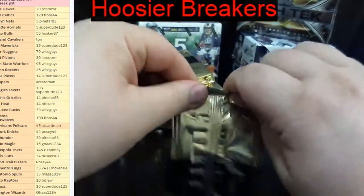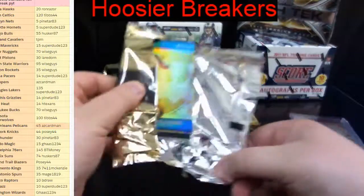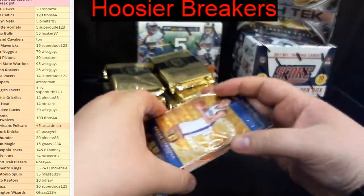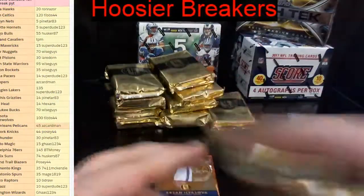I don't think breakers do that, and a lot of people frown on that one. Let's see. I think that's the way it goes in all of them. Yes, the back three cards are all base cards. I'm going to move them to the front. Another pack.